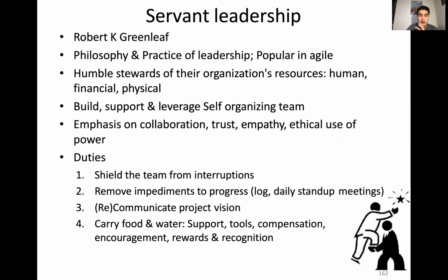And what this really comes down to, what all of Agile comes down to, is servant leadership, right? You should be a leader who is shielding the team from interruptions by taking care of it yourself, removing impediments to progress. So even if practices like daily stand-up meetings are hurting the team, it's your responsibility to remove those practices. Constantly recommunicating project vision, right? There should be something you drill into their head. And then providing the support and the tools and encouragement, rewards, and recognition so the team succeeds properly.